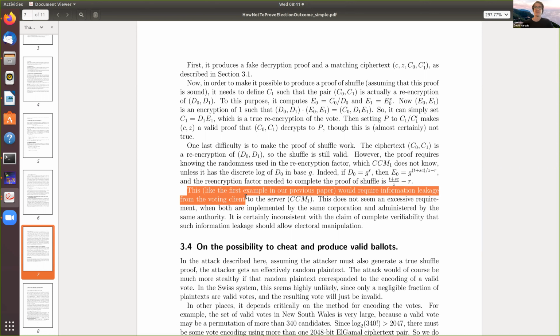And then the last question on here, regarding the other issue in the Swiss system, what about its impact? Would it be detectable? No. Okay. So the other issue in the Swiss system was a break of the shuffling proof related to completely breaking the Pedersen commitment implementation by using a trapdoor in the commitment.